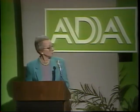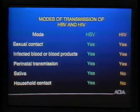Let me show you one other important comparison, and that is a comparison of the routes of transmission of HIV and HBV. And this is an interesting comparison because it shows some very important similarities between these two viruses. HBV is transmitted through sexual contact, as is HIV. It is transferred through blood and blood products, as is HIV. HBV is transmitted perinatally, as is HIV. But here are two significant differences.